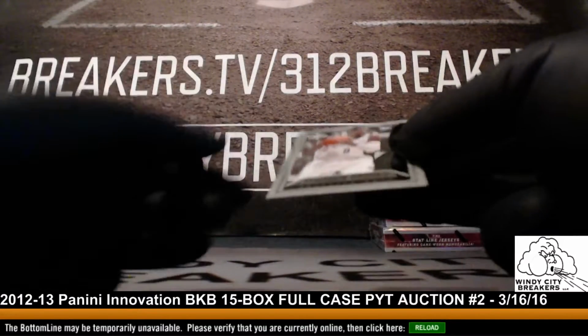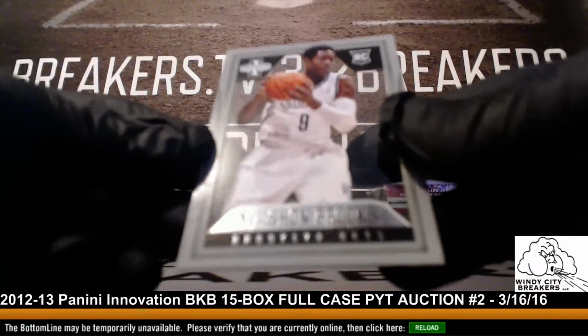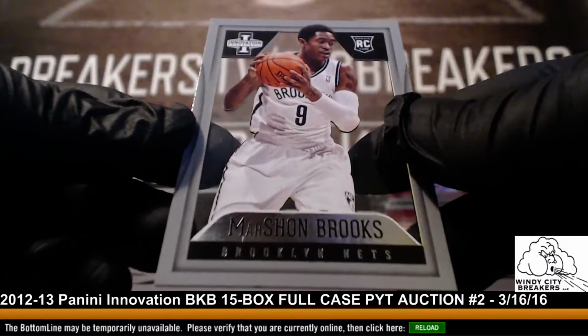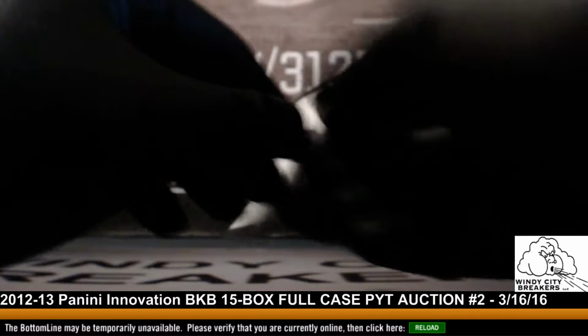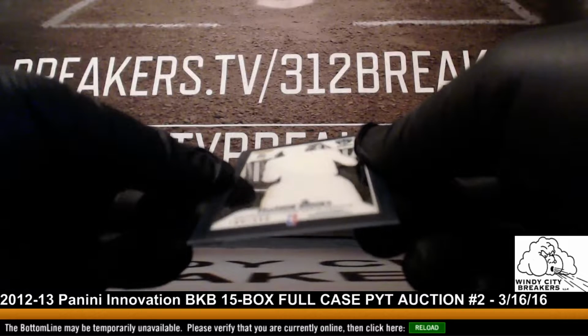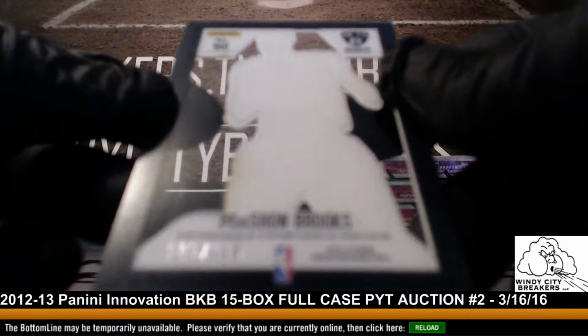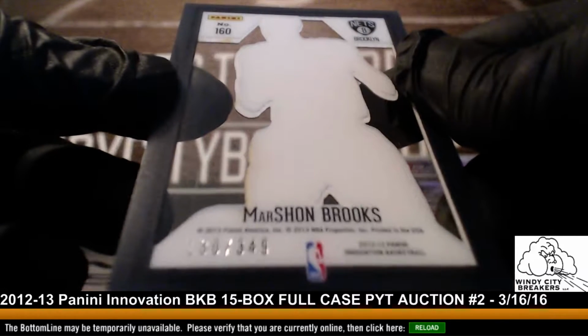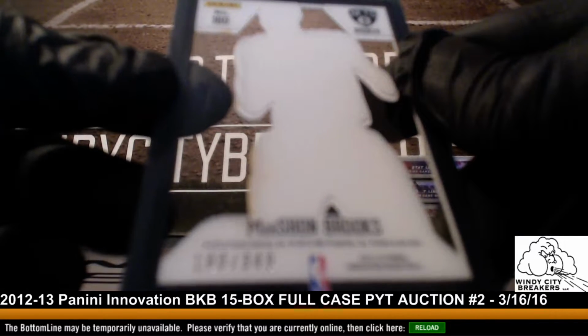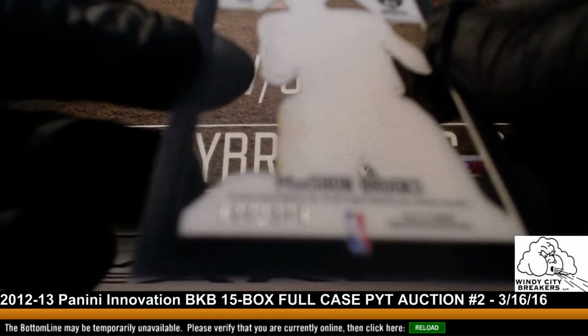And next up we have Marshawn Brooks, Nets. There you go, Nets. And it's 180 out of 349. Come on. Not focus that quick.